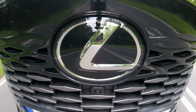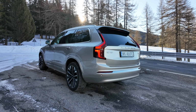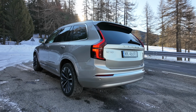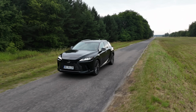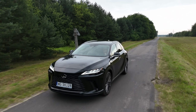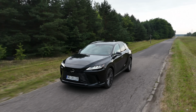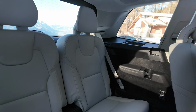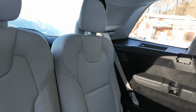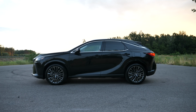The Lexus RX competes with models like the BMW X5, Mercedes-Benz GLE and Volvo XC90 among others. Each is available as a plug-in hybrid, although they differ in size and range. The RX is the smallest of these SUVs. BMW and Mercedes offer larger batteries and longer range, while Volvo is the only one offering a third row of seats in a plug-in hybrid. In this generation of the RX, Lexus doesn't offer a third row at all.